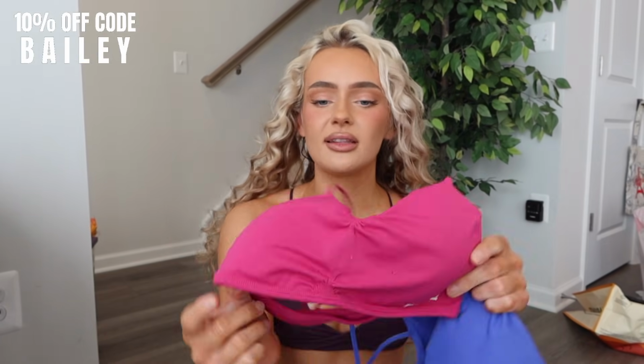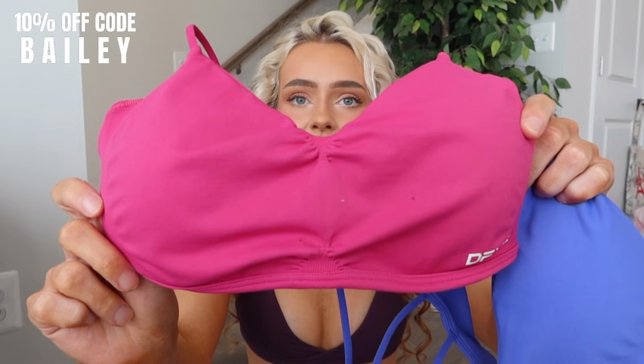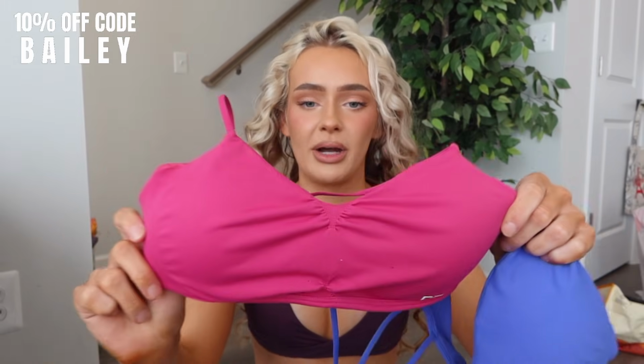Straps are the thin straps. Dfyne logo on the side and the back. Same material and feel as the last Vision bra. I just didn't like this one because I didn't like the scrunch on the front. It didn't work in a bra, in my opinion.